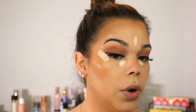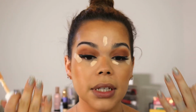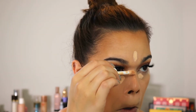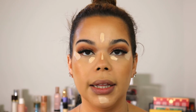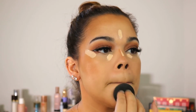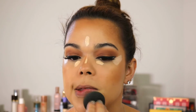We're gonna work it up directly below that liner to lift the cheekbones, and then some here and definitely down the center of the nose. So again, we're gonna leave the under eye area for last. We're just gonna start blending out the other areas.